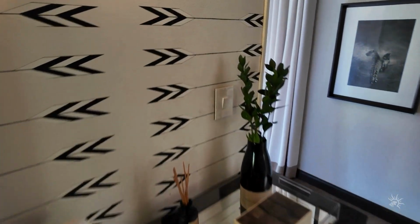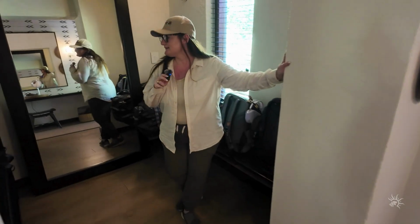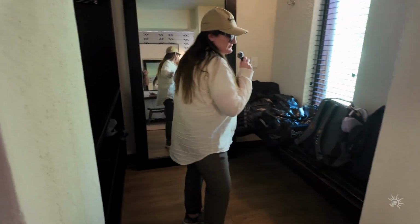I personally just want to take a moment for this closet. I'm obsessed with this closet. I love how big and spacious it is and really has the ability to open up your safari bag and get everything out, which is really nice. And then a mirror to do a fit check.